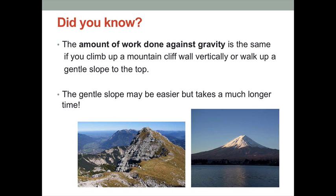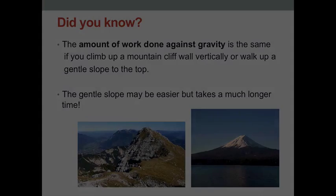When we talk about work done, it's slightly different than how we usually say it in English, in daily life. In physics or in science, the idea of work done is very specific. When we talk about work done against gravity, it's actually the same if you climb a mountain vertically up or walk along a gentle slope to the top. Even though it may be easier, it takes a longer time. In terms of work done, it's actually the same.